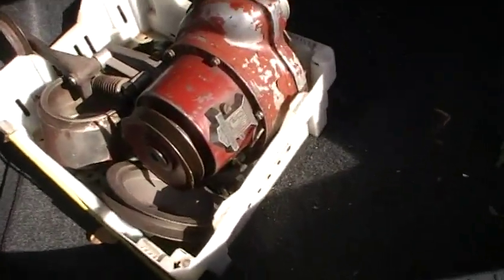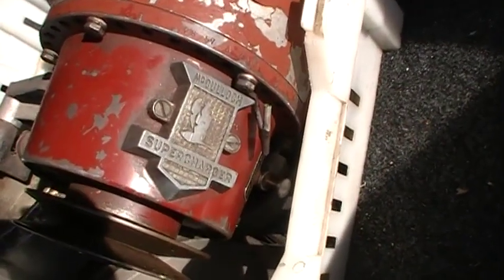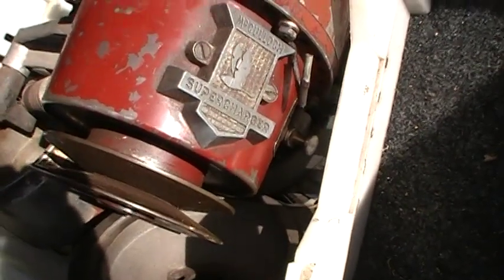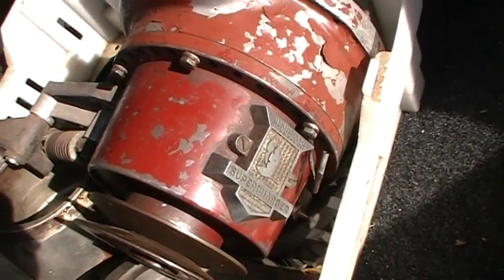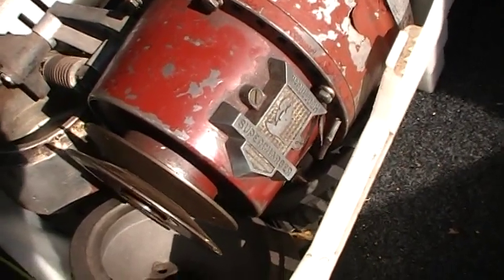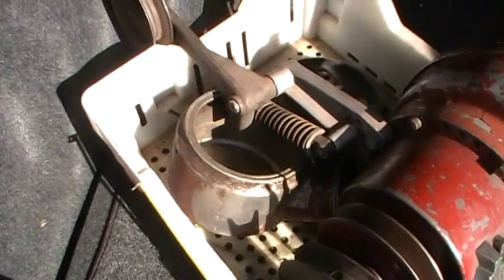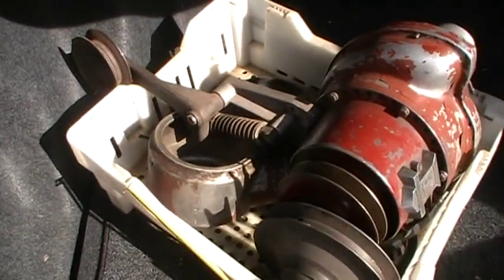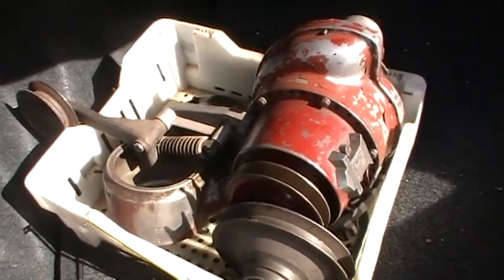Now, here's something I bought the other day, and it just so happens it's got most of the stuff that you need to hook it up to the Packard engine that is in the Studebaker, or it's got the other lower pulley to put it on a flathead Ford. So who knew that it's got a supercharger in the trunk of a Toyota?